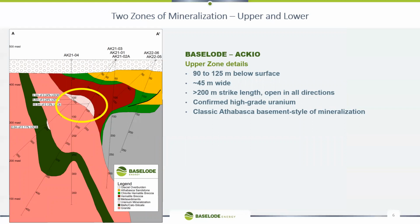Yeah, so the upper zone was first found with our discovery hole in 2021 in the fall, AK2101. And it sits essentially at the contact between metasedimentary rocks and a rigid granite body. And this one looks more like classic basement-hosted deposits that you find in the Athabasca Basin and surrounding area. It ranges from about 90 to 125 meters below surface. It's about 45 meters wide, pinches and swells a bit. And so far we've outlined over 200 meters of strike length. It's open in all directions. And we do have confirmed high-grade uranium within this zone.